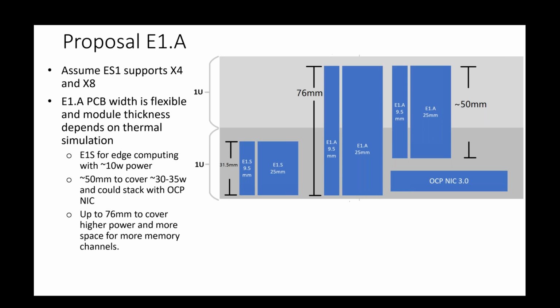Since the power envelope, for example, the accelerator is not like a NAND flash. I'm not in this area, but for an accelerator, it really depends on how much compute they put there in the architecture, right? They have a different power envelope there. So that's exactly why it's hard to define a single form factor fitting all accelerator needs. And we need the flexibility here.